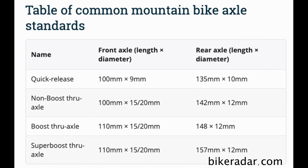I mean, industry standards do tend to change pretty quickly, so maybe it's more like near future-proof. But either way, if you buy a bike that fits the big industry trend, for example boost spacing, then you'll be able to replace or upgrade parts as you need or want to.